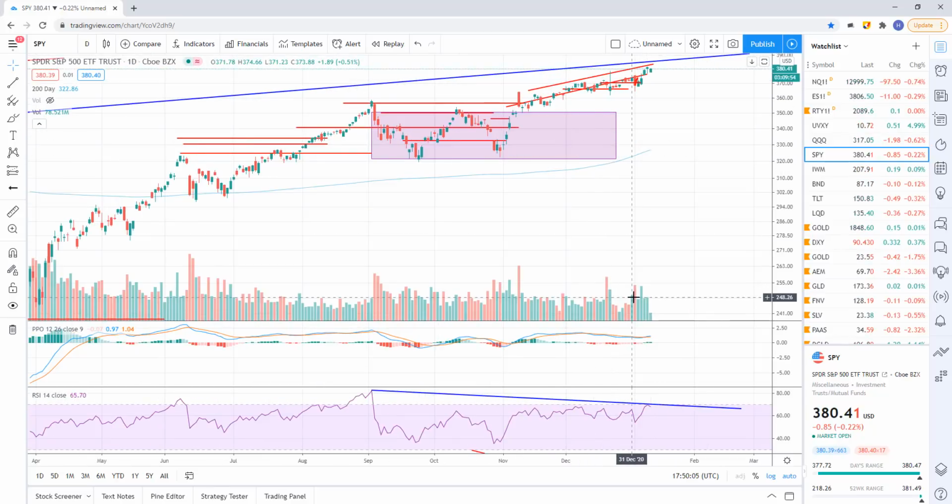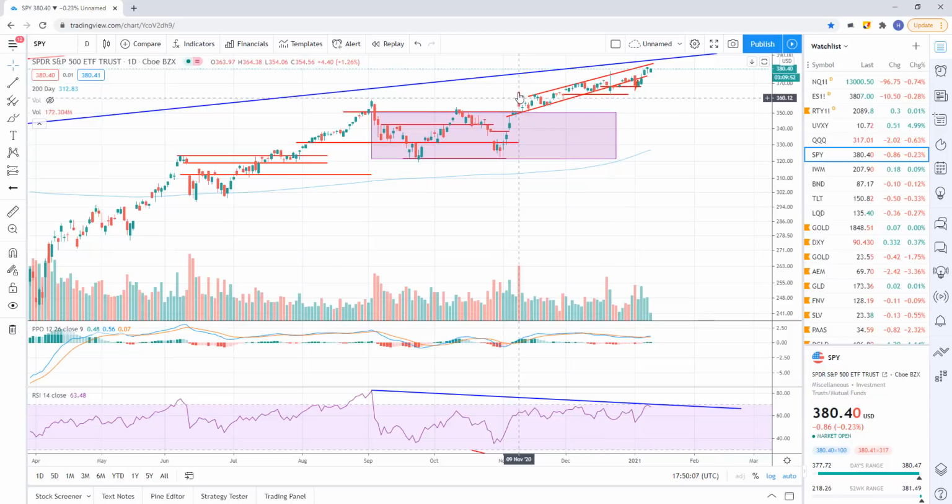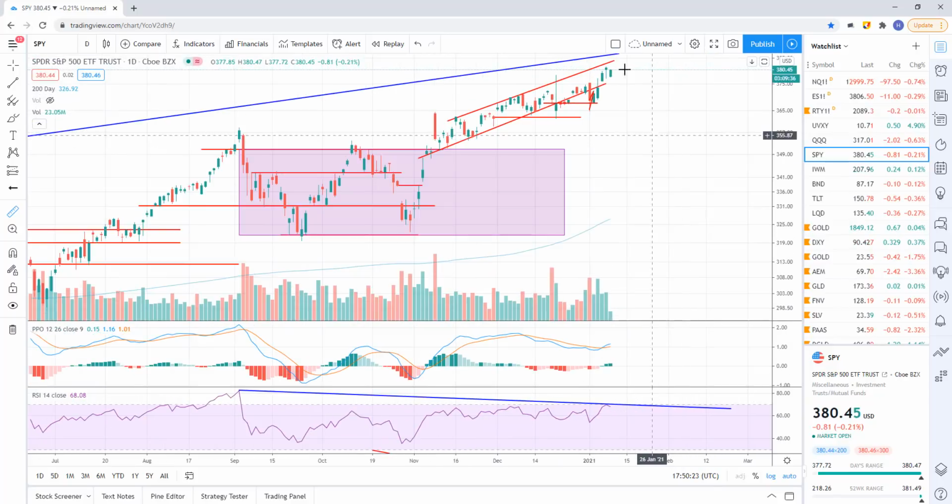The negative divergence on the SPY didn't show up until about right there. This was a divergent high, so all this price action right through here is divergent high, going back to November. So a couple months' worth of divergent high price action. I think it's very likely we get some sort of sell signal that's going to wipe out all these gains, and that's very easily done.